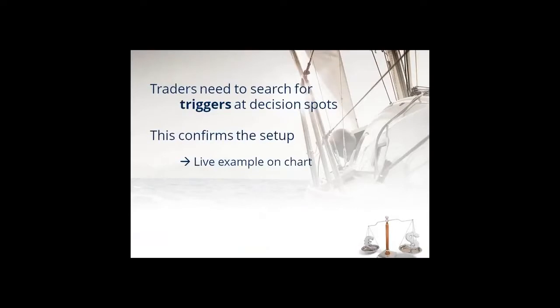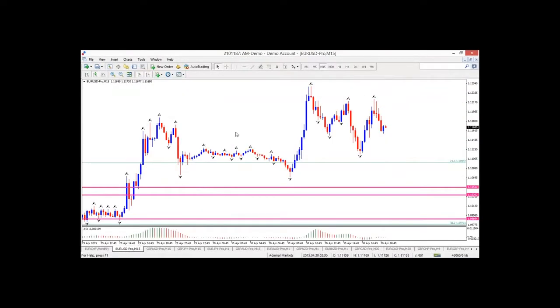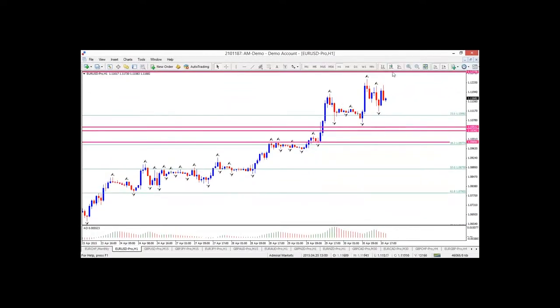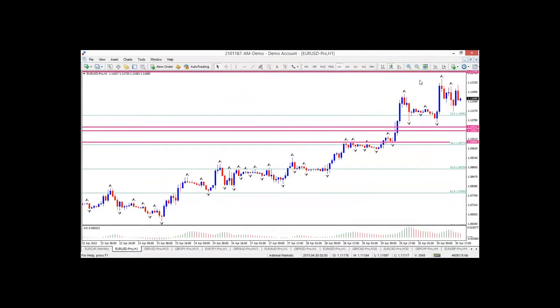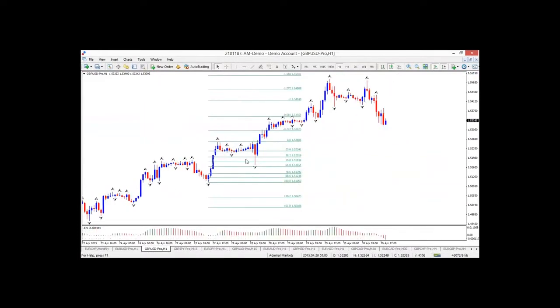Traders, I think it's best to look for triggers at decision spots. That also depends on your experience. I like triggers personally. For instance, let's say that there is a resistance level. Well, let's actually take an example here on the chart. Alrighty. Let's take an example of the pound dollar, perhaps. It was an example that was used in the trading room on Tuesday.